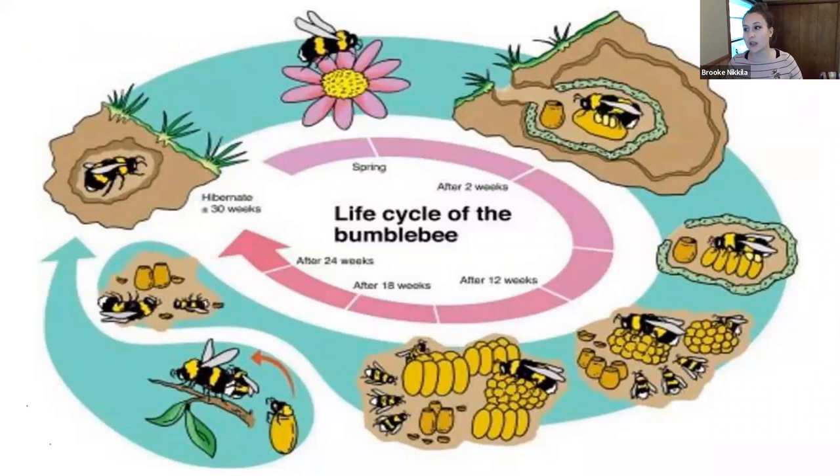So this graphic here depicts their annual life cycle. So if we start in the spring, the queen emerges from the ground. So right now, she has emerged from the ground and she's starting to build her own nest. So she is out collecting pollen and nectar and building the brood cells and laying eggs and feeding the larvae. And she's doing all of this on her own right now. So the bumblebees that you are seeing are most likely queens right now.